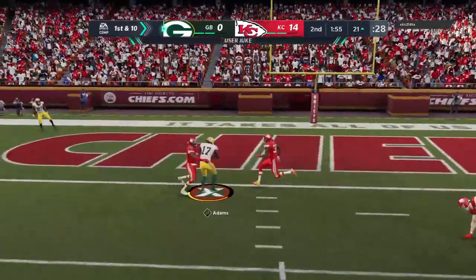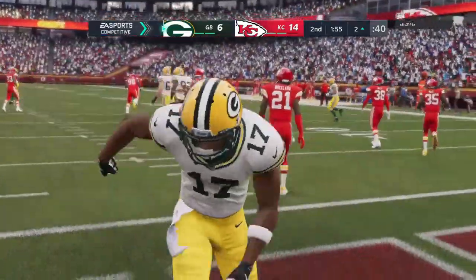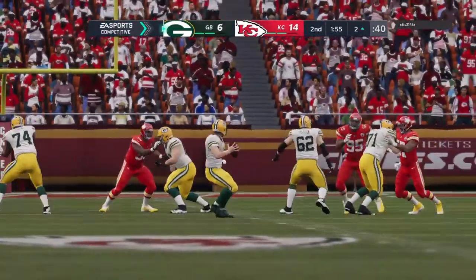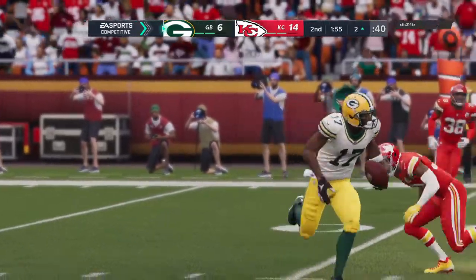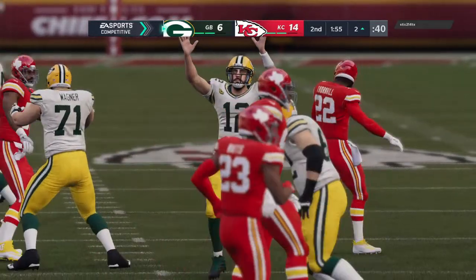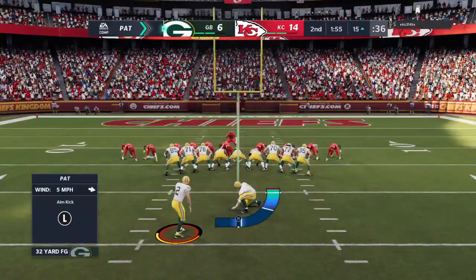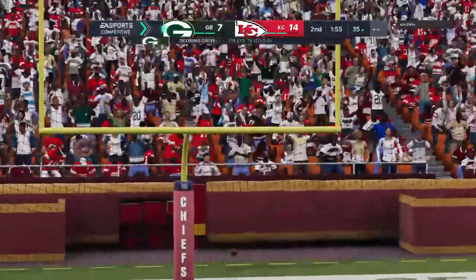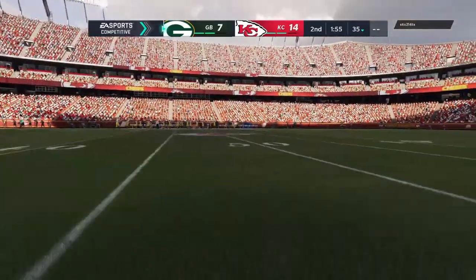That is caught right at the 10-yard line. And he will get this into the end zone. Touchdown, Green Bay. It's Devontae Adams hauling it in from Aaron Rodgers. And the Packers are back within a score. On is Mason Crosby for the point after. And that one makes it 14-7. Makes the score Chiefs 14, Packers 7.